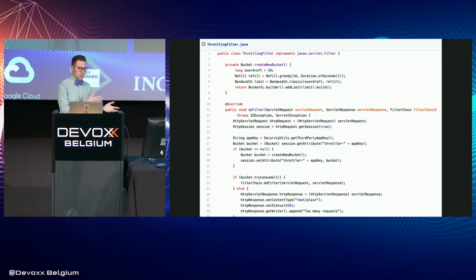This is a similar example to the one I showed in the application YAML. We just grab every request here and then check it against our bucket, try to consume it. It'll return true or false if it can or can't, and then we can respond with a 429 if they've reached their limit.